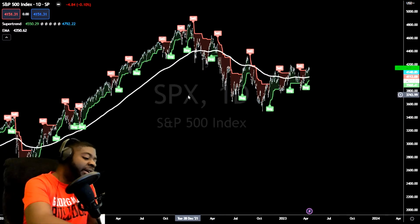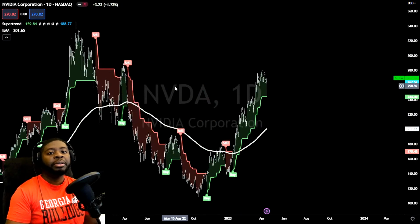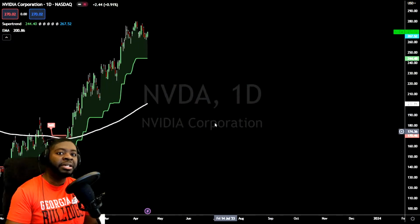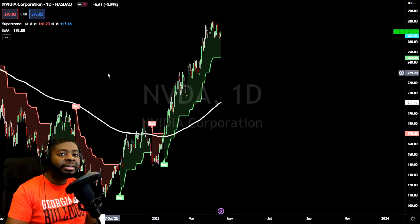All right. Let's take a look at what happened to NVIDIA today. I had to choose a position. So I chose SPX today, but NVIDIA was incredibly valuable. I mean, look at this move. And again, it hasn't repainted at all since this buy signal back on January 17th.